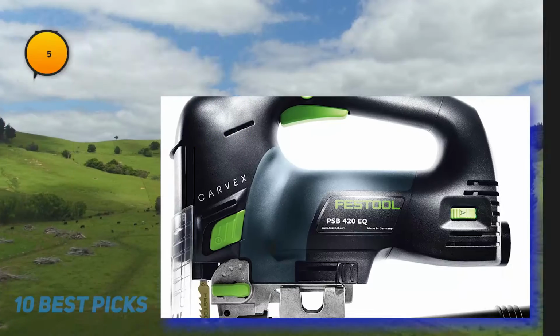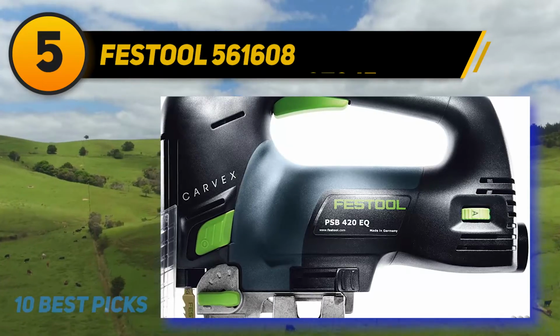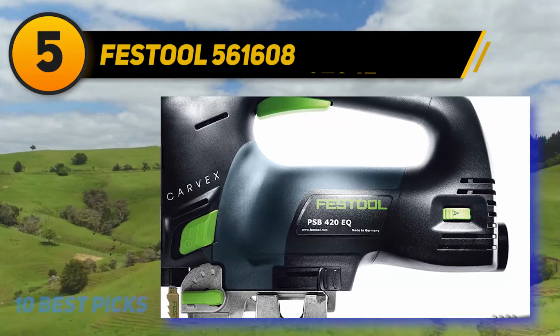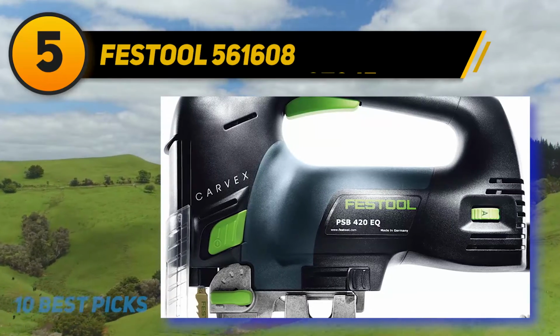Halfway through my list, number 5, Festool 561608. When we say that this is our premium choice, we are not kidding. This Festool 561608 Jigsaw is almost 3 times the price of some of our other choices.